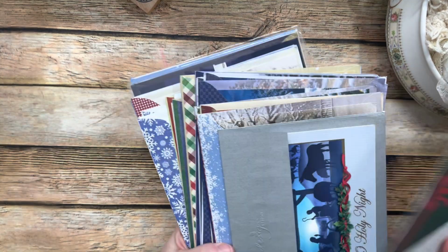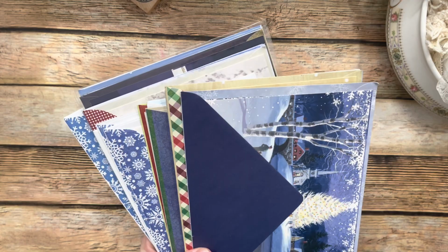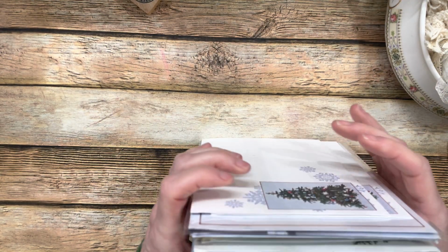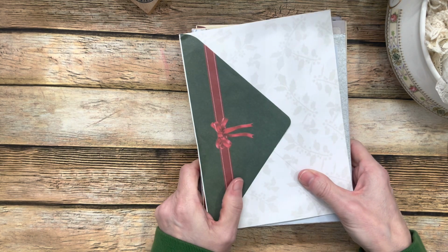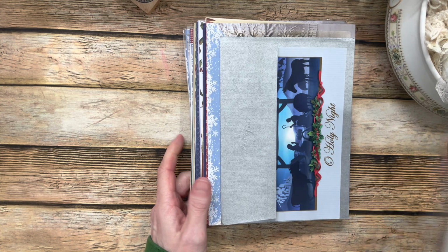And then there were some Christmas ones, but a lot of these are the ones you get in the mail. My husband's mother passed away, and we get some of her mail still, and a lot of it is these cards. But I'll use them, Christmas cards. Okay.